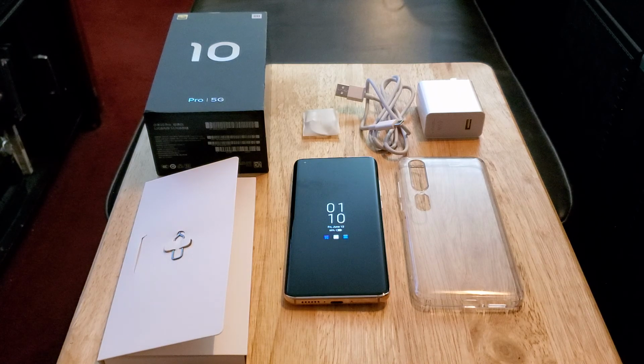But I'm gonna tell you right now, the face unlock on this thing is ridiculous. I mean, the slightest hint of it catching your face, this phone is opening up immediately. This face unlock is faster than the OnePlus 7T Pro. And I didn't think I could even say that about any other device, but it is. It's faster. I mean, it's just ridiculously fast.